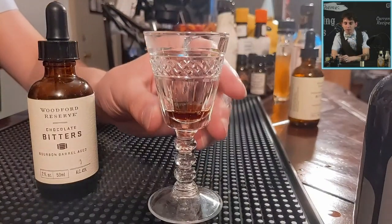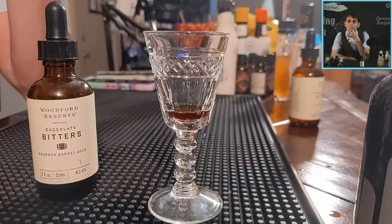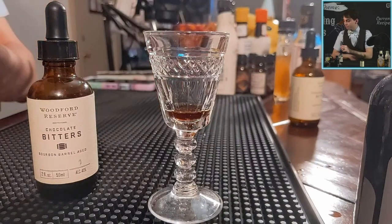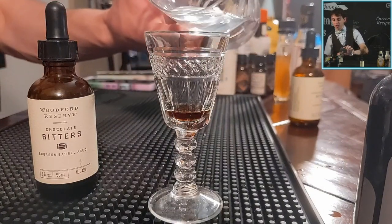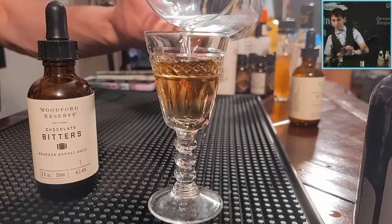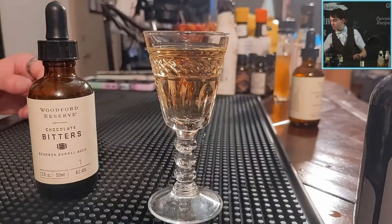It's a little truffly, I would say. Truffly and a little more on the dark chocolate side, but kind of mocha-like, at least on the nose for now. It smells awesome. It actually smells very similar to Rocky Road ice cream. I'll add some water to that. It's nice. It's a brownish kind of color.